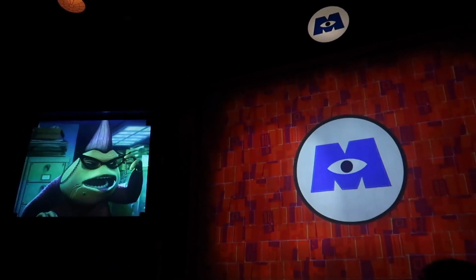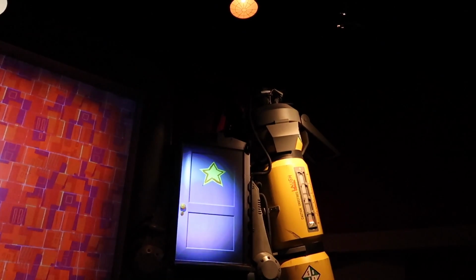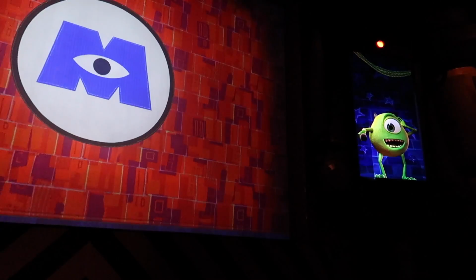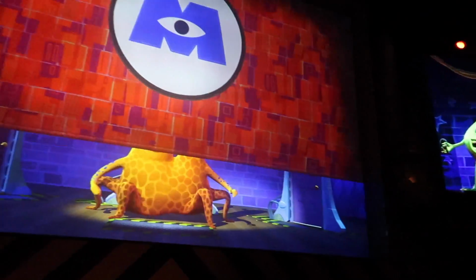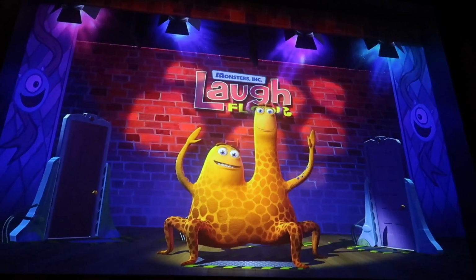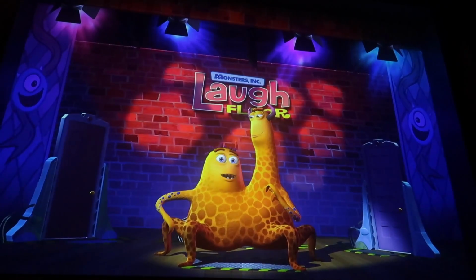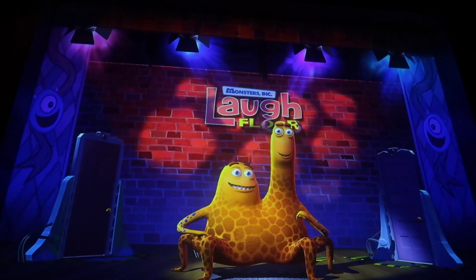See that giant canister? That's where we collect your laughter. The more you laugh, the more power we collect. Yeah! Mac and Cheese! Hello, humans! Woo! Good job, everybody! Hello there, my name is Mac and this is my big bro Cheese, and together we're known as Mac and Cheese.